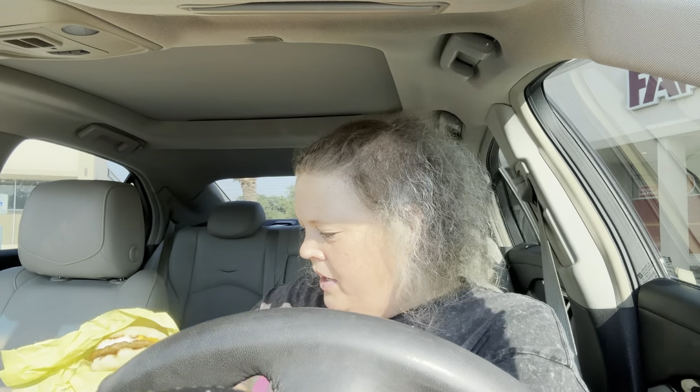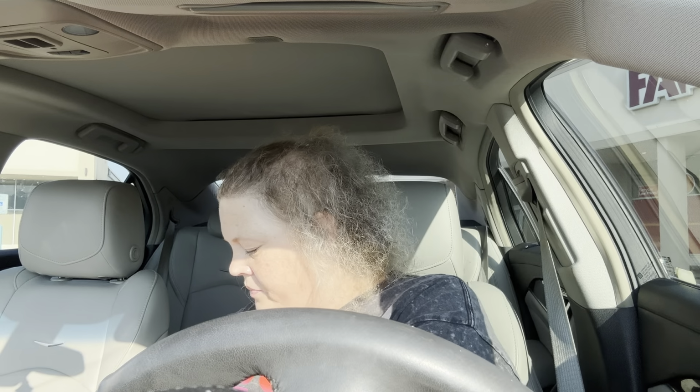Been at McDonald's and got me some breakfast. I love the Egg McMuffin. So good. The sausage, egg, and cheese. Oh, it's my favorite. Crisp Coke. And a delicious hash brown. The light is really shining in my eyes.